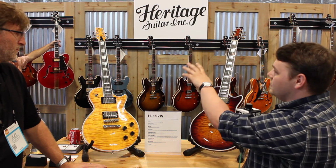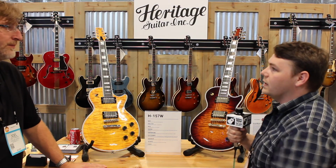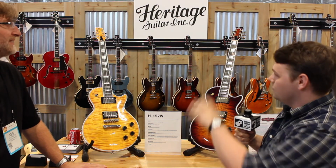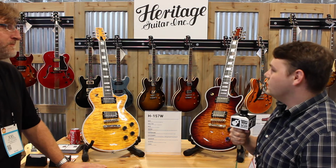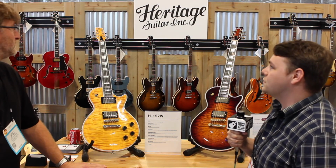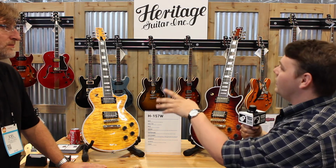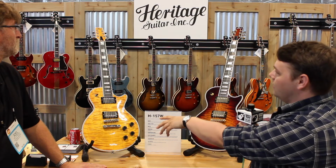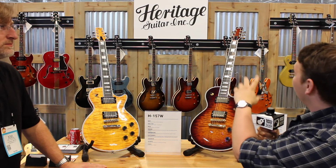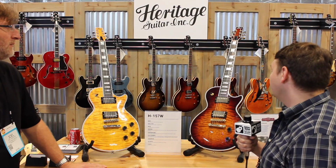Another cool little addition is we did a matching headstock. Typically, our headstock is black, or we do the veneer on top. We did matching, and we also did a little logo refresh recently, and these are the first guitars that feature the logo refresh. We wanted to spice it up a little bit. We added a drop shadow on it. On the honey lemon, we did black with a silver shadow. On this guy, we did the silver with the black shadow. It really pops off the headstock. Beautiful. We're excited about it. Very nice, great guitar.